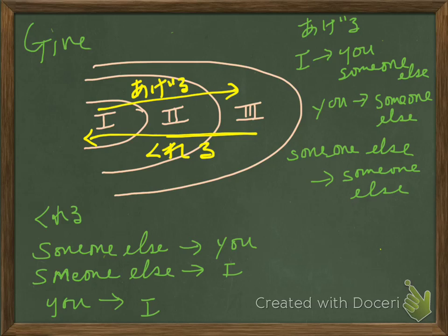This is first person, and this is second person, and third person. So this is I or my group, and then you or your group, and then third person, or he or she or they. So when you use ageru, I give it to you, or I give it to someone else. You give it to someone else. Someone else gives it to someone else.